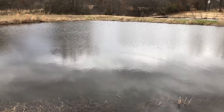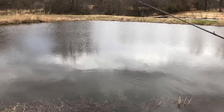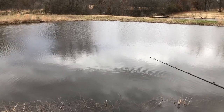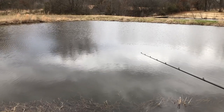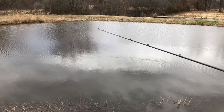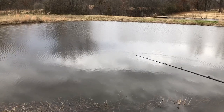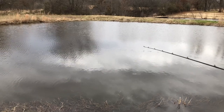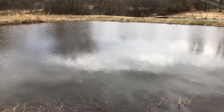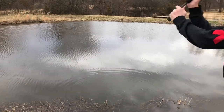Oh my goodness, man. Ooh, that's a great cast. It's about 20 yards. On the camera, it doesn't look that far, but it is. Man, I don't care what it is. It's one small something. I don't care if it's a turtle, snake, I don't care. Oh my gosh, man. This is just terrible.